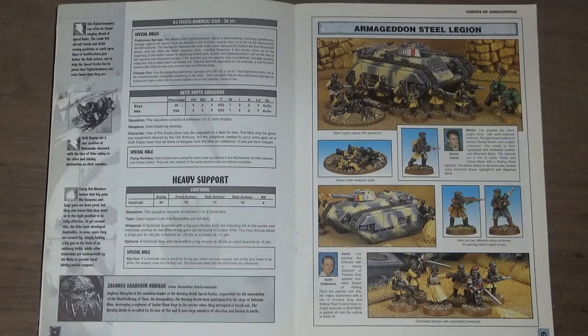It doesn't even hurt the truck either. It just prevents it from firing. That's such a better compromise, in my opinion. So I guess this is what it meant by Forces of Armageddon.